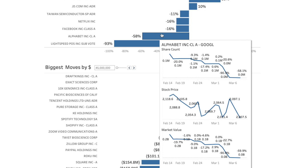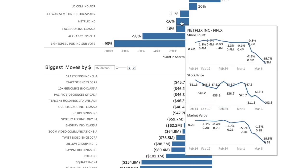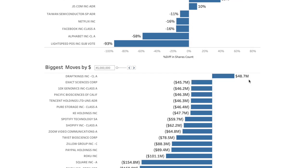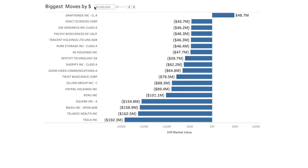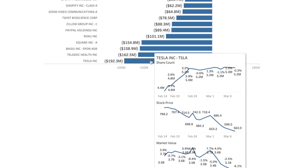Now, so that's Alphabet or Google down 58% in position, Facebook 16%, Netflix another 16% down. They're selling that to buy something else. Taiwan Semiconductor also down. In terms of biggest moves by market value, DraftKings is the only one that shows up in positive, and that too if I increase the threshold to 45 million. So there are hardly any positives here, guys. A lot of negatives, the biggest one being Tesla. So let's start with that.